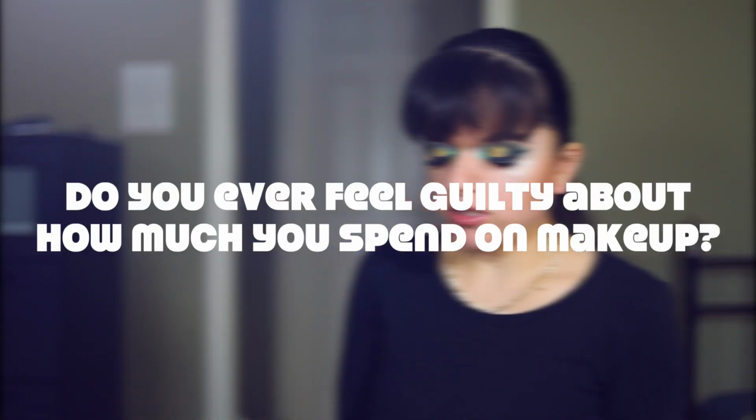Do you ever feel guilty about how much you spend on makeup? No, I don't. I'm very lucky in the sense that I never feel guilty about how much money I'm spending on makeup because I barely do spend money on makeup. I was thinking about this a lot recently, about how much money I spend on makeup, and if it's too little, if it actually fits in with my makeup channel. And I had a little bit of an epiphany in my brain.